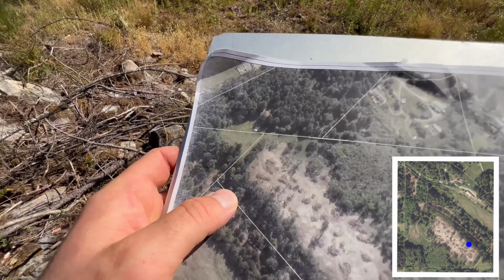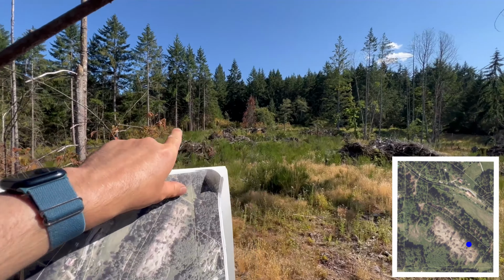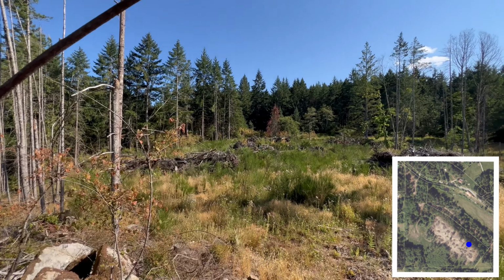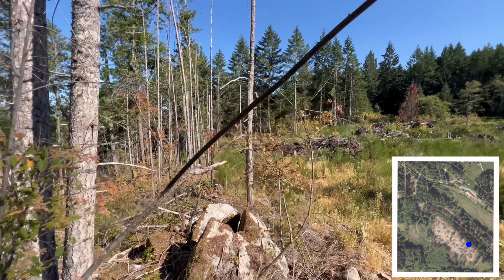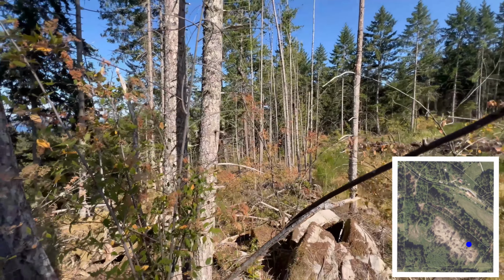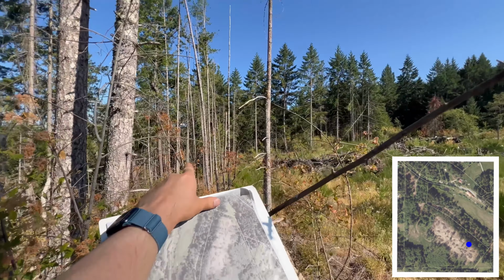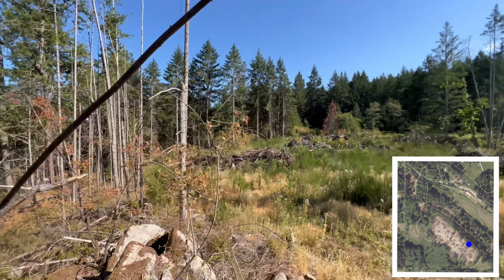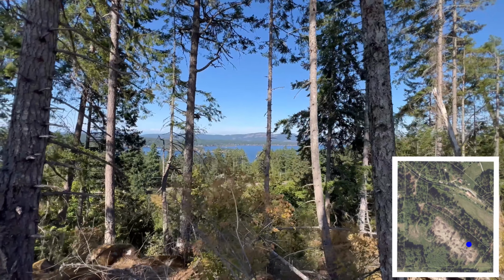So that line of trees there is just along the edge of the cleared area there. And of course it carries on along this ridge down to, you know, a vertex point somewhere in there. But again, just incredible views through here.